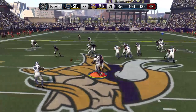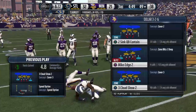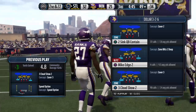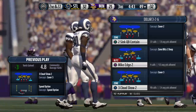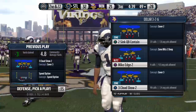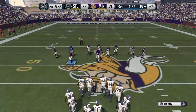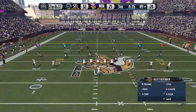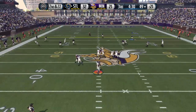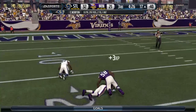First down at the 48. Running a little college-like option. Cam Newton takes it from the shotgun. Hubb's got it on a pass that had some heat.